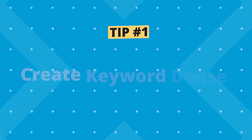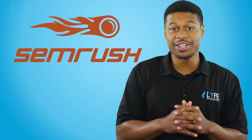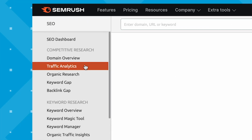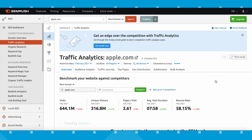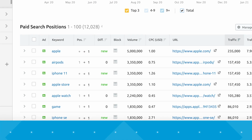#1, create keyword-dense content on popular topics. You can easily use a tool like SEMrush to enter in all of your competitors' domains. On SEMrush, you can use their traffic analytics feature to enter your competitor's domain and consequently see their top pages. You'll also be able to see which keywords your competition is ranking for in the first place. Now, with this information, you can make a list of these keywords and plan to create content around them.